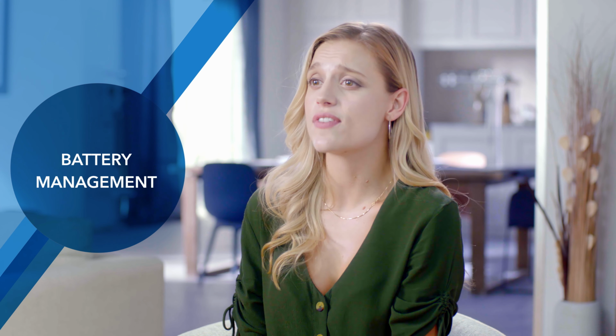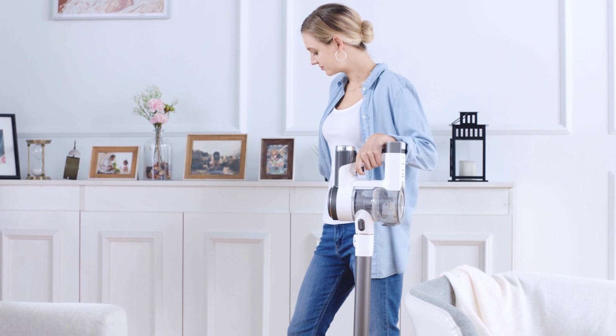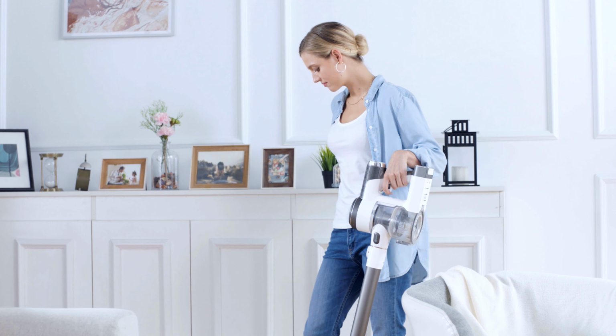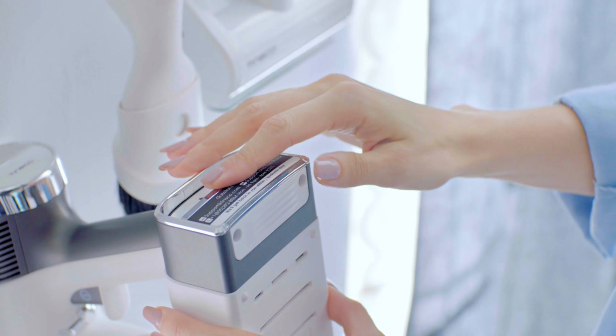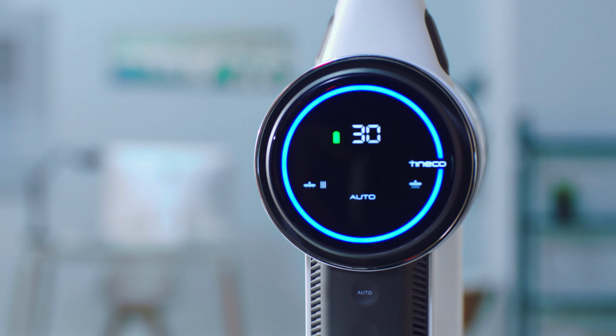Originally, I thought a cordless vacuum with such power would run out of battery real quick, but with Pure One, it isn't the case. The intelligent battery management system optimizes energy consumption based on the dust amount. It lowers suction and saves battery when there isn't too much dirt. It comes with 2 detachable batteries, which you can easily charge at the same time on the wall mount. I once used it to vacuum my entire house and I still had 30% battery left. Finally, I don't need to clean one room and then charge it and wait until I clean the next room.